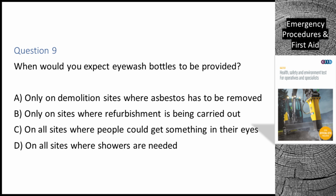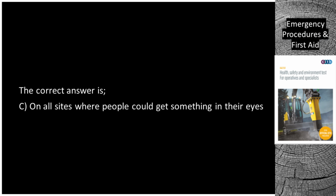B. Only on sites where refurbishment is being carried out. C. On all sites where people could get something in their eyes. D. On all sites where showers are needed. The correct answer is C. On all sites where people could get something in their eyes.